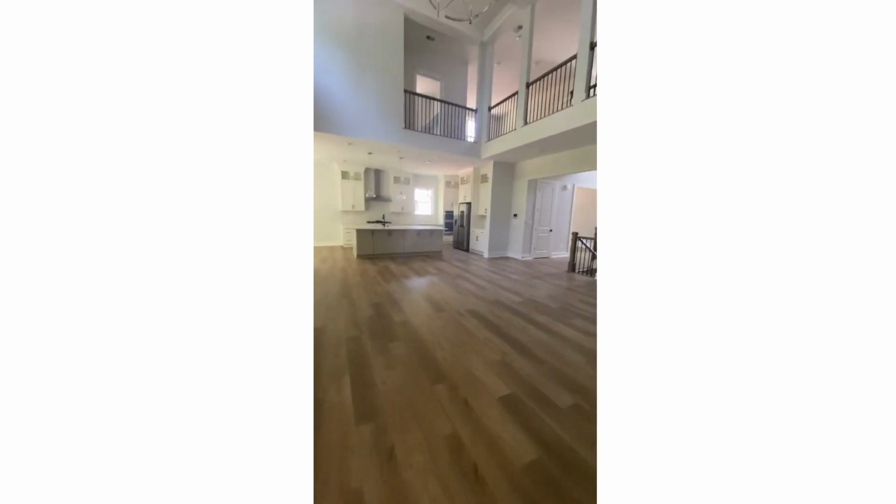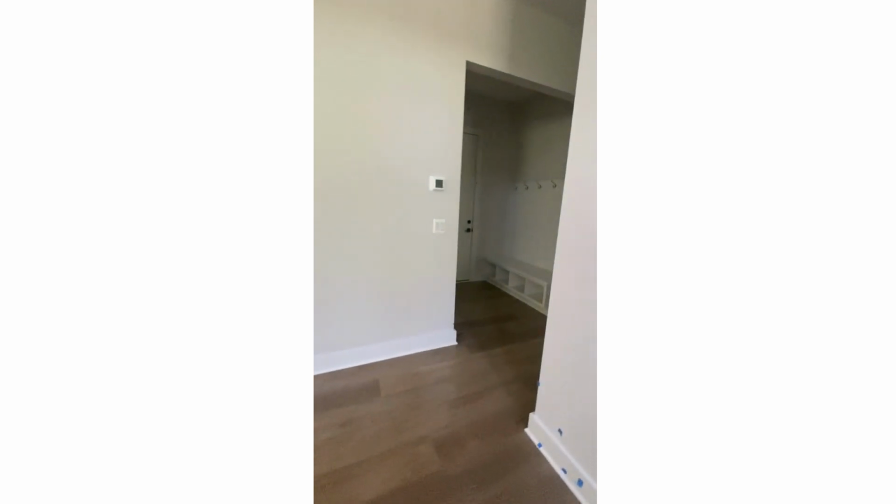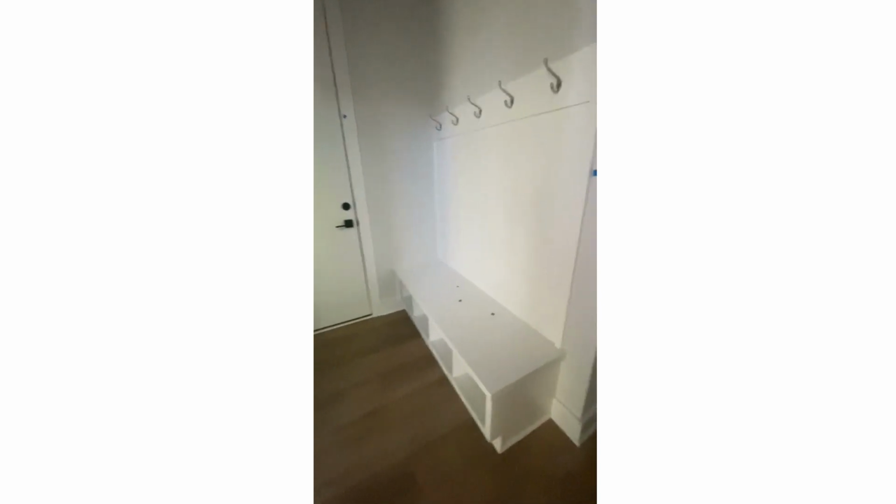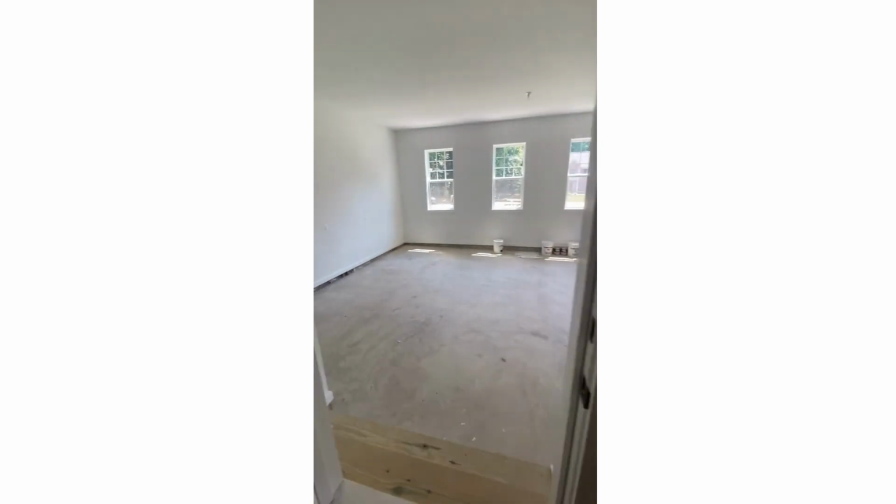All right, so let's take a look back here. So we are walking back to where you would have your garage entry. They opted for this great bench here. And I'll just show you guys, this would be where you're coming in, your garage. So you're entering through your garage when you're coming home, and you park in your garage to this arrival space here. And there is a powder room here. And this powder room is included.